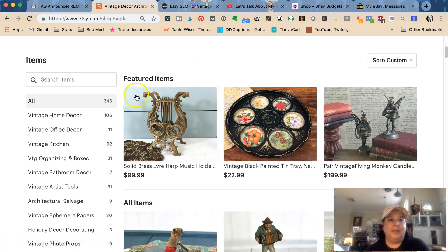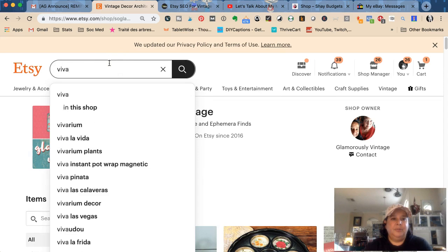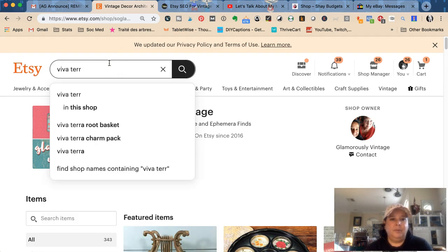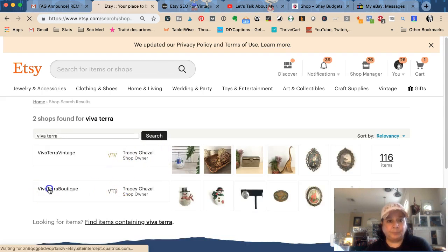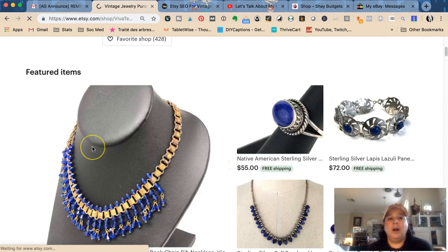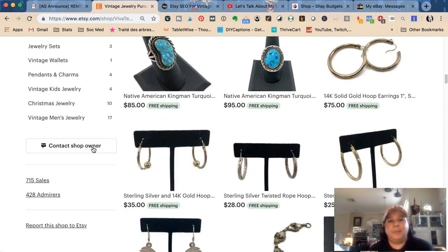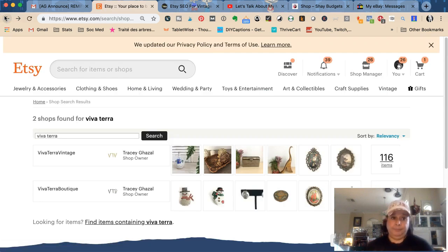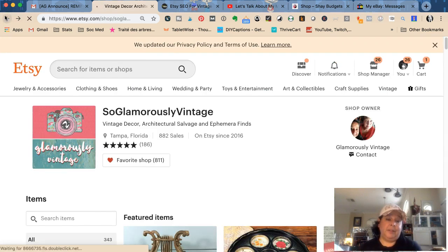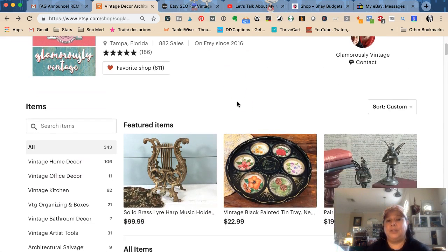I know one of the gals in one of our groups pulled out all of her jewelry. So she has a decor shop and she has a jewelry shop. So if you find you like doing one kind of thing better than the other, maybe do have a separate shop. Now, know that having a separate shop is hard.